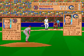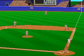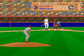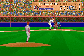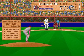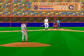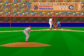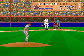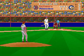Up at bat, number 24, the designated hitter, batting .311. He's 0-for-3. Foul to right. One is the count. The pitch. In there. That's strike 2. Fastball high for ball 1. The 1-2 pitch. Outside. That's ball 2. Swung on and missed. He's out.